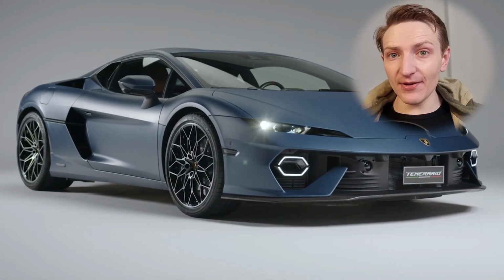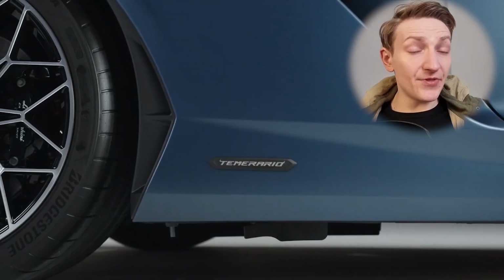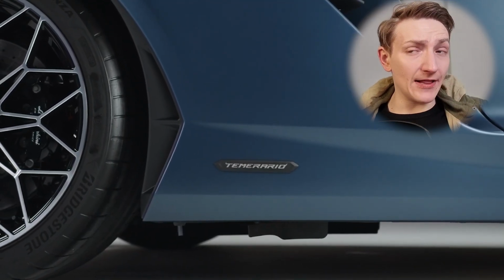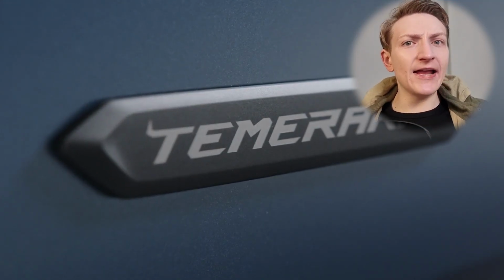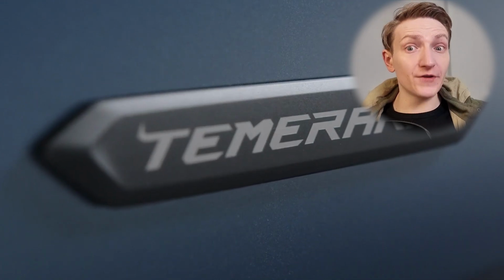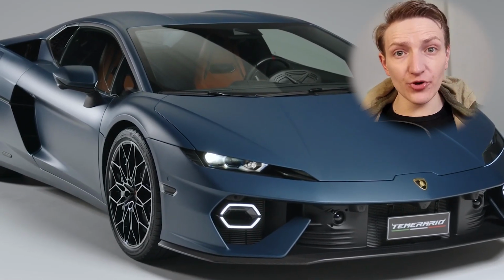You compare this to some of the over-styled vehicles that Lamborghini has periodically put out, and I'm thinking here of the Huracan Technica, which I thought was a profoundly unattractive car. I think this is an improvement. It's not necessarily perfect, but significant improvement. So focusing on the front of the car, well, it has that trapezoidal design to it.